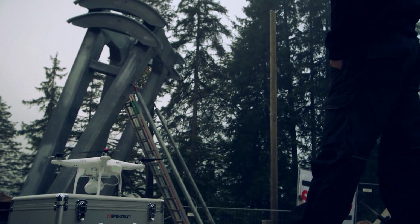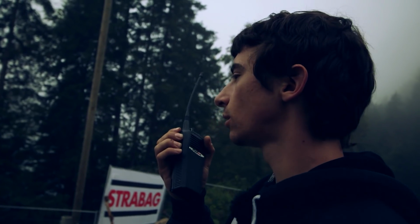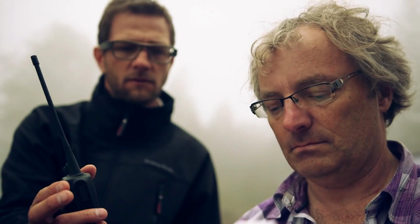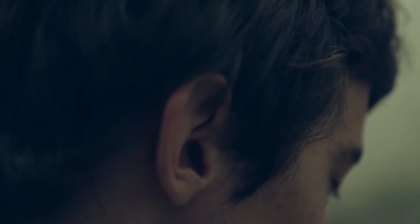Kevin and Theo decide to proceed despite the grim weather conditions. Efficient communication between father and son is crucial for the success of the drone maneuver. You'll have to fly at least 13 feet above the treetops. Once the drone is in the air, Theo has to fully rely on his son. The drone is about to take off now. I'll be an extra set of eyes for my dad and help navigate the quadcopter. He has to be able to trust me. Precision is very important for this project.